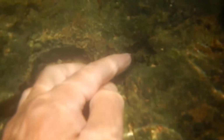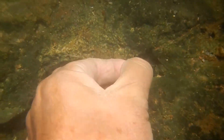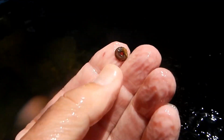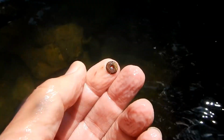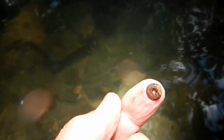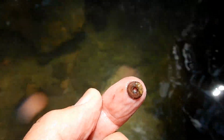I'm gonna go ahead and let you all see it first. I do not know what it is. So here we go. No, it's a little washer. Dadgummit. Could have been something cool. That's all part of it.